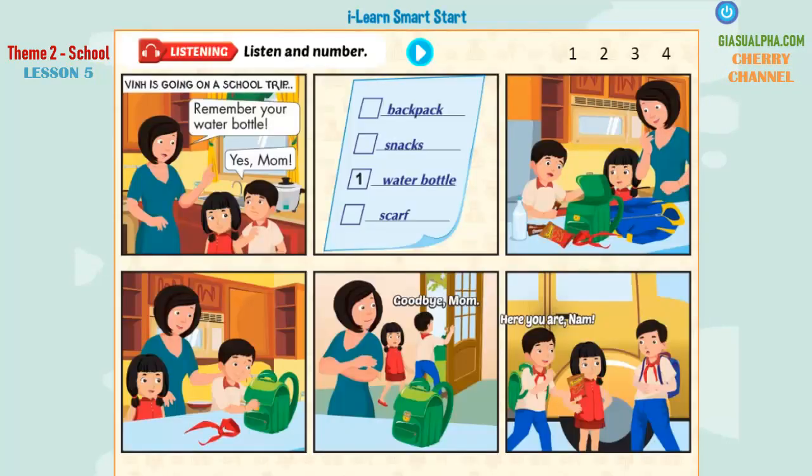B. 2. Listen and number. Vin is going on a school trip. Look at the pictures. Listen. There is one example. 1. Are you prepared for your school trip, Vin? Yes, Mom. Yes, Auntie. Remember your water bottles. Yes, Mom. Can you see number 1? This is an example. Now, listen and number.